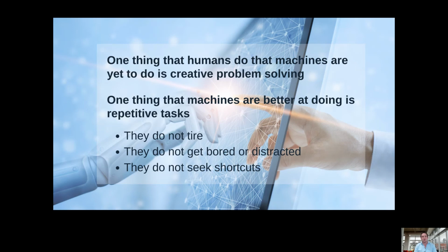So, as the slide says there, machines do not tire, they do not get bored or distracted, and they do not seek shortcuts. So, we know that in many labor-intensive industries, by the time people are at retirement age, their back is wrecked or their knees are wrecked. That's something that machines don't have. Yeah, they'll break down, they need maintenance, but a part can be replaced. So, it's getting our people back to doing that creative thinking, doing that problem solving, because that, in my opinion, does generate revenue for our clients and customers.